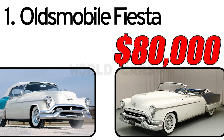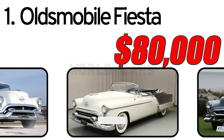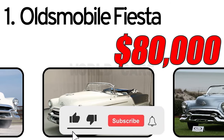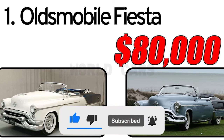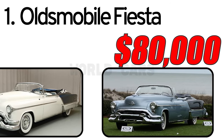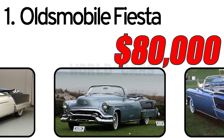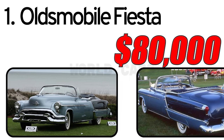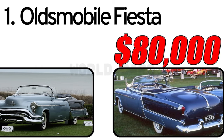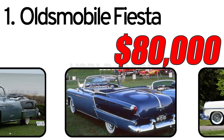The Fiesta is a car produced by Oldsmobile for only one season in 1953. A total of 458 cars were produced. The Fiesta, like many other cars of the 1950s, was made in the style of a futuristic dream car. It was characterized by a primitive hockey stick-shaped side trim and a round, panoramic windscreen.